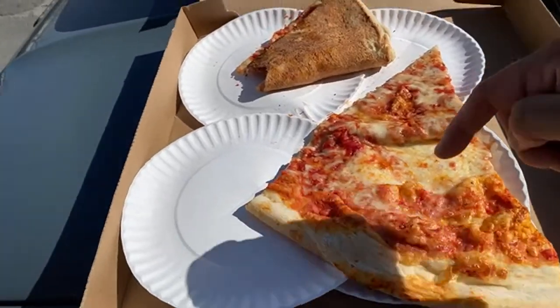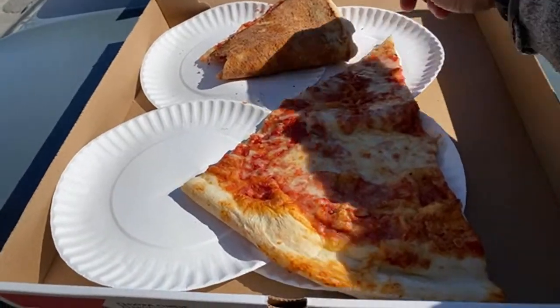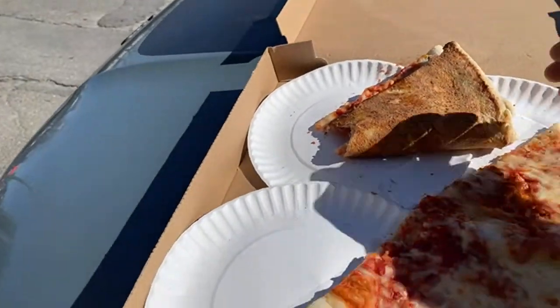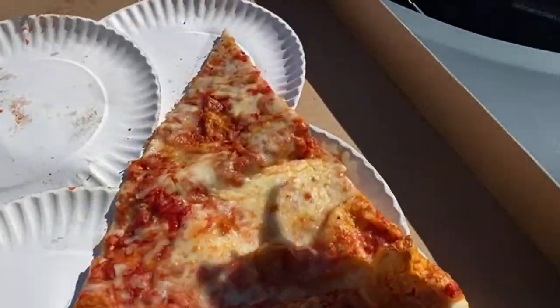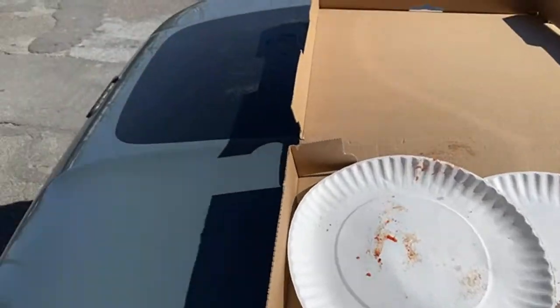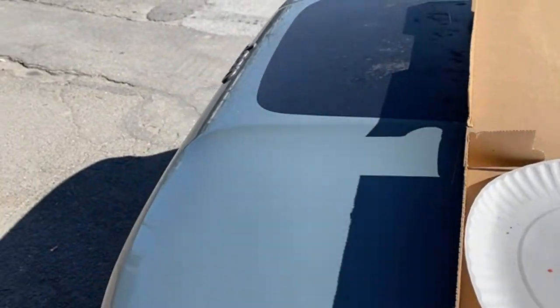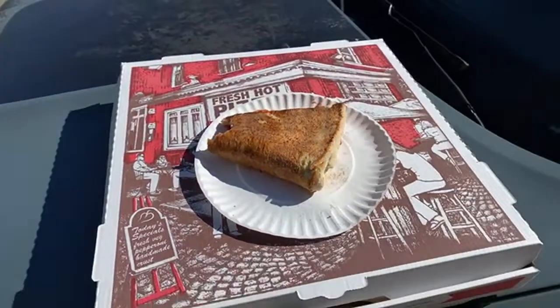It's great pizza. This slice I'll take home to Jackie and Percy. And this slice will be for me. Couldn't eat both, but I just wanted to show you the size. Get away. Get away. Just wanted to show you the size of this slice. I'll keep the flies off of it.